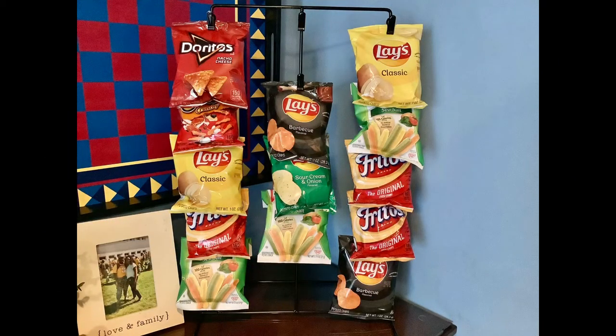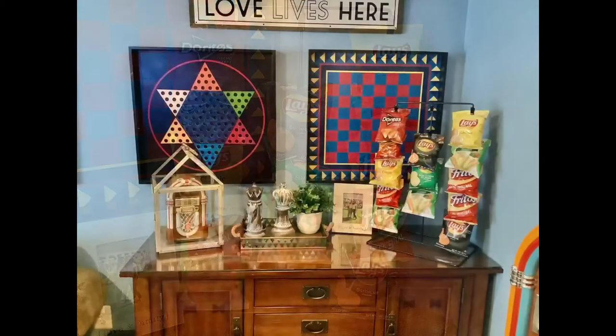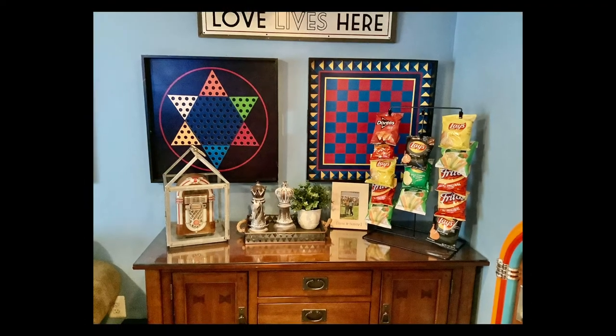So some of my guests don't like popcorn, so I have this carousel of all different types of chips. I actually bought the carousel from Amazon and it works out perfectly. So everybody has a variety of what they want.